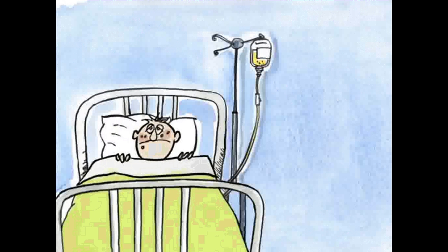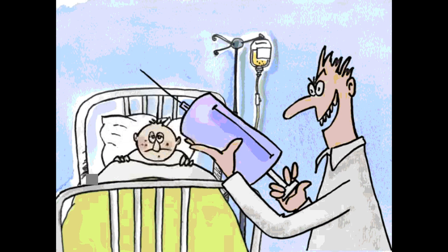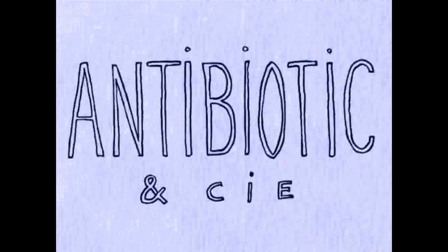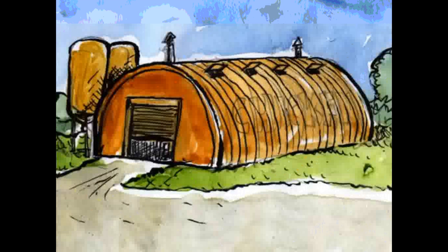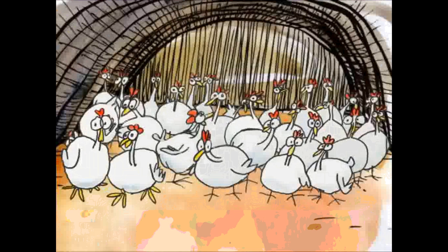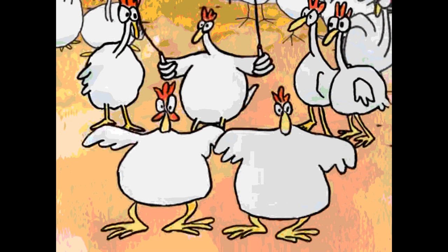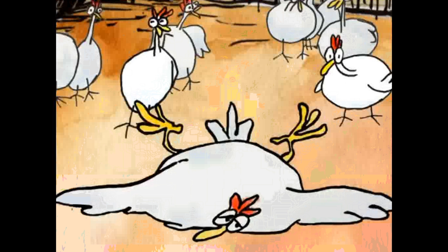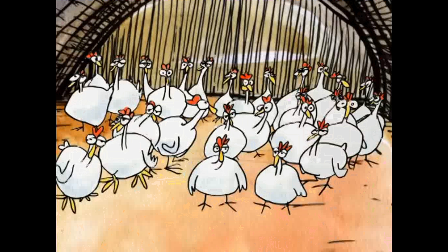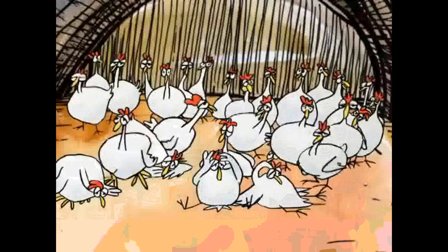Antibiotics soon became a quick-fix solution. For the slightest scratch, a course of antibiotics. It was so effective in preventing infections from developing that the use of antibiotics increased. They became widely used to treat battery-farmed poultry and pigs. But before long, the illness returns. And antibiotic treatments suddenly stop working. What happened?